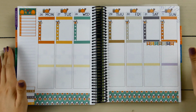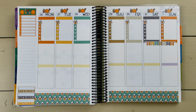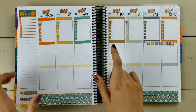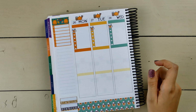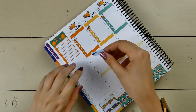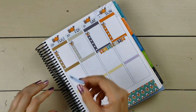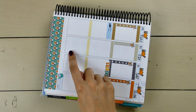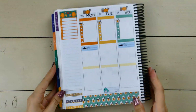Alright, so I have the bones put down and now I want to go day by day. Well, actually, I do this every week. Before I go day by day, I want to put my runs down and I want to put my bills down because that kind of gives me a better idea of what is going on. I know I need to run on Monday. Okay, guys, so I am going to go ahead and speed this through and do a voiceover.